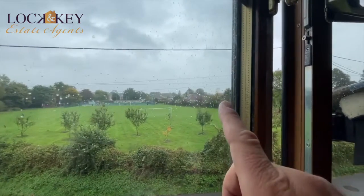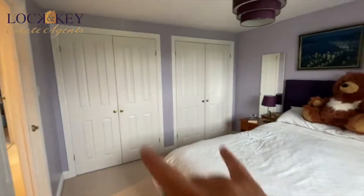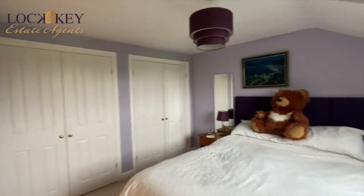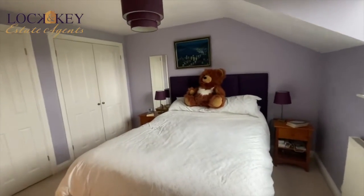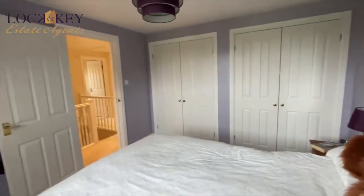The church is just there. There's a shop just up there. There's so much going on with Holt. Now, as I turn this camera around, before we talk about the ensuite, it has 2 built-in double wardrobes as well. So again, it gives you a bit more space in the sense that you don't have to have freestanding units. They're already built in, which I think is a big plus.